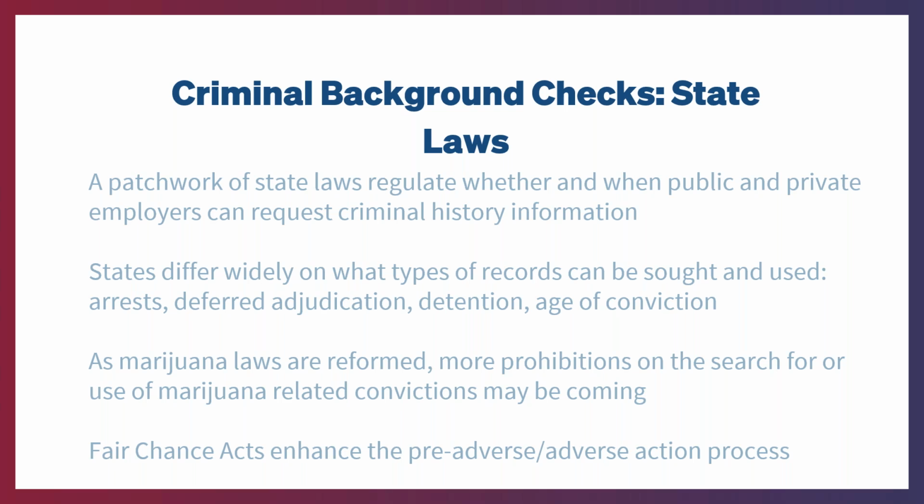Criminal background checks, state laws. There are a patchwork of state laws, like I said, regulating when and whether you can request this. States differ widely on what types of records can be sought: arrest, deferred adjudication, detention, how old the conviction can be. As marijuana laws are reformed, more prohibitions on the use of marijuana-related convictions may be coming.